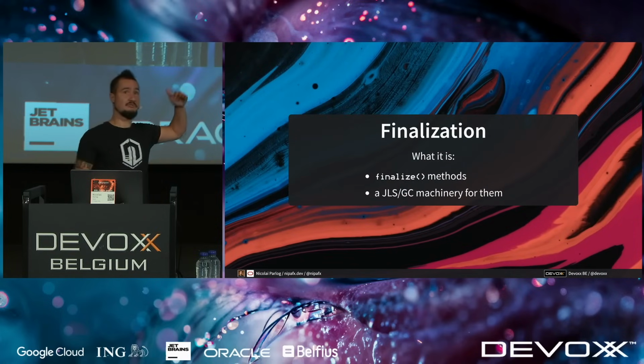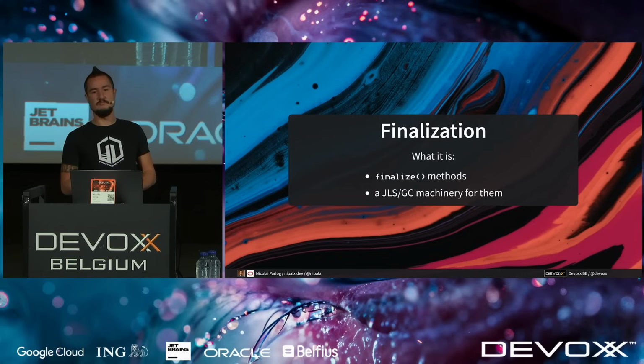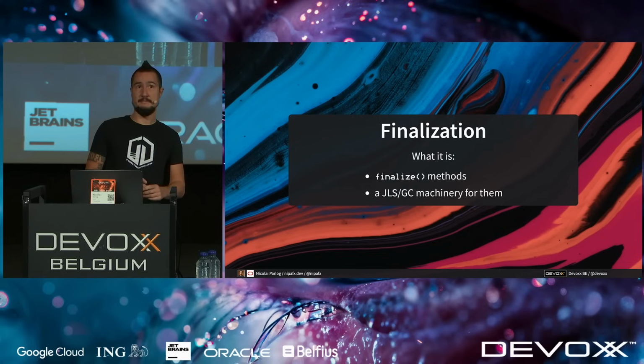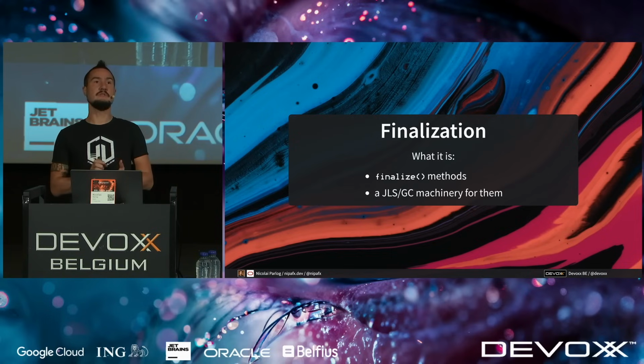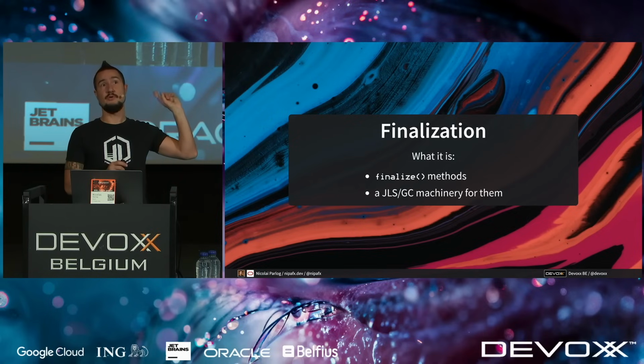Okay, next one. So we're just rushing through these different things that are going away. Next one is finalize. You might know these finalize methods that you can implement. Any object, you can add a finalize method there. And what you can do there is cleanup. This is, to the best of my knowledge, how byte buffer that we talked about earlier does its cleanup.